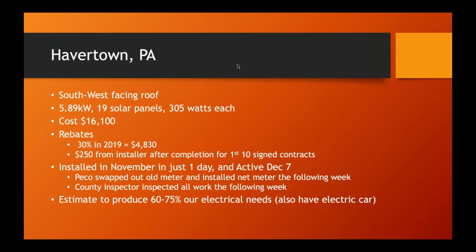I paid $16,100 last year in November, and then when I filed my taxes this year, I got a 30% federal credit, which amounted to about $4,830. I also obtained a $250 instant rebate check from the solar installer for being one of the first 10 people who signed a contract.